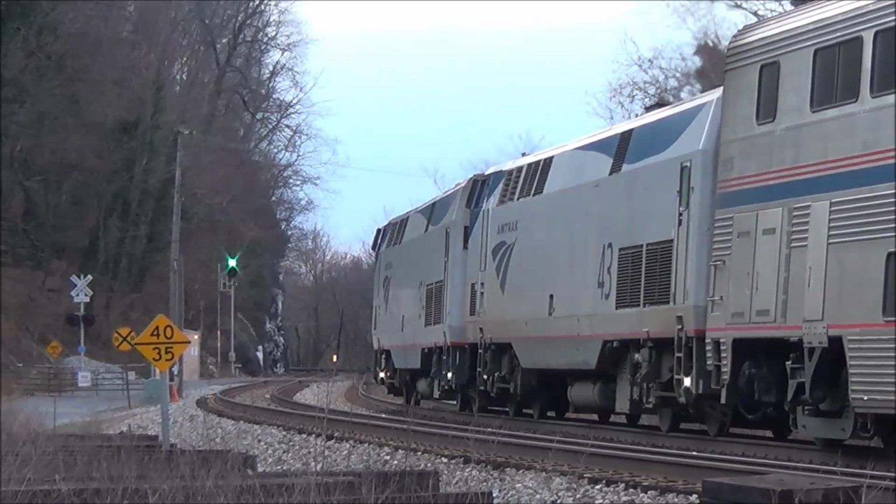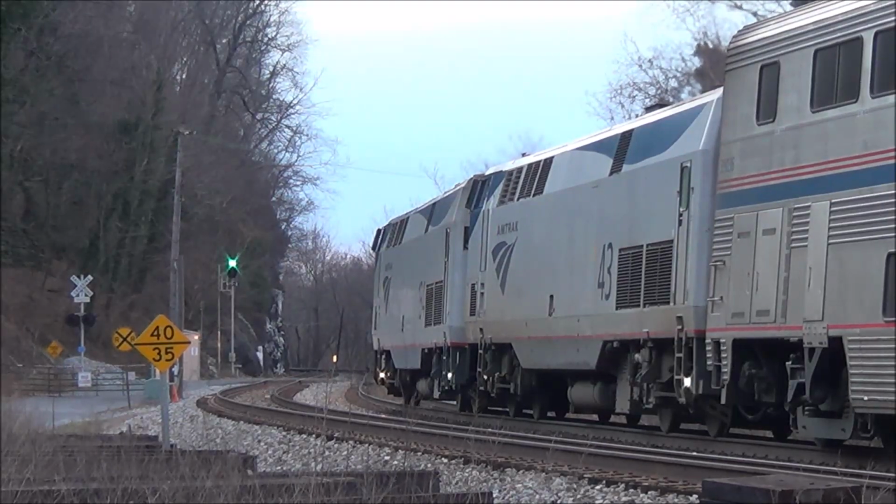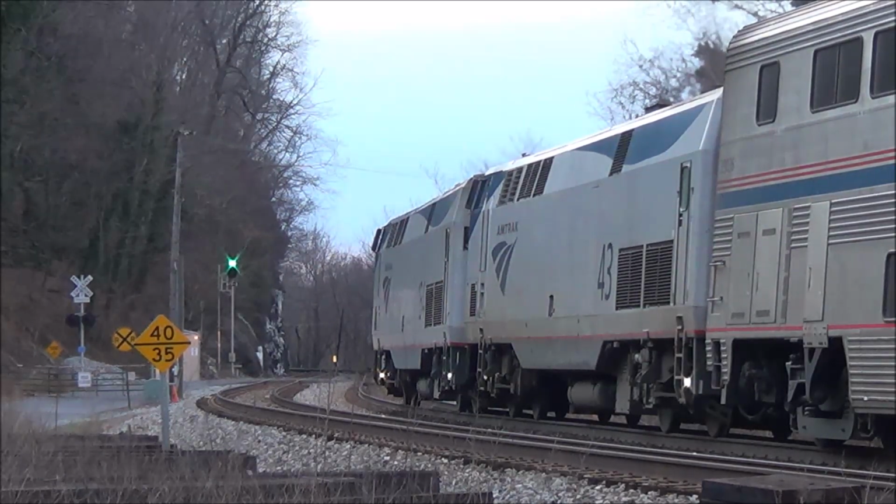Take a good long look and listen at these beautiful General Electric Genesis P42DCs leading the westbound Amtrak Capitol Limited this evening, because these will all be replaced soon by the Siemens ALC-42 locomotives, or Amtrak Long Distance Chargers, 4200 horsepower, which will be the modified versions of the current SC-44 Chargers, which are currently undergoing long-distance testing out west.